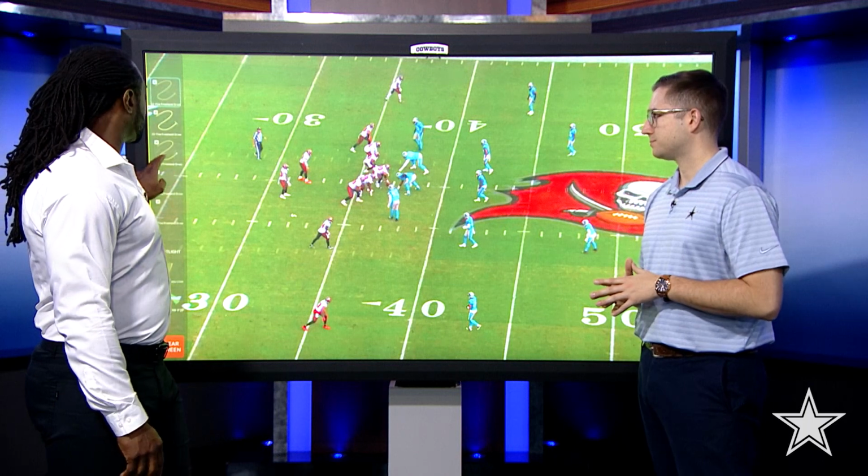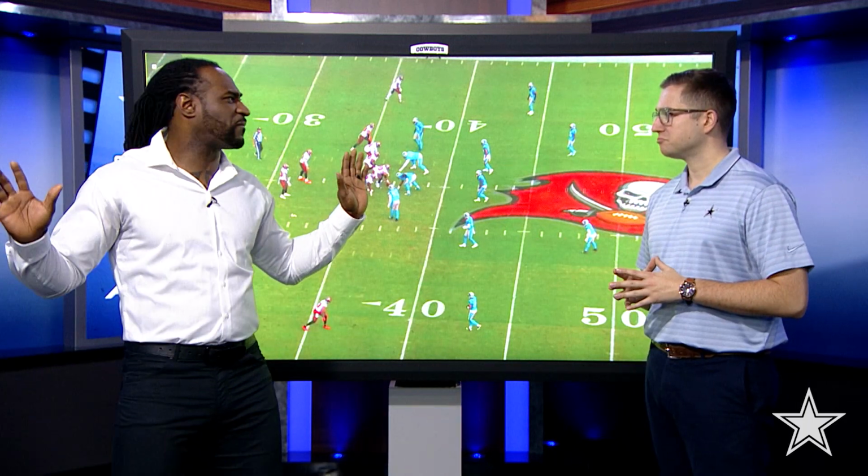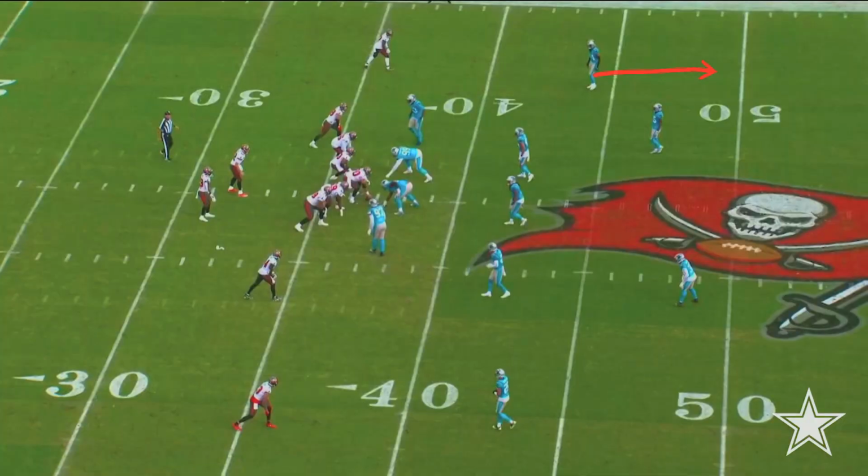Yeah, and the thing is with Tom Brady, you would think, okay, once we get him in long down and distance, wait, we can play cover 4. What is cover 4? Let's go ahead and back up, okay? You take a quarter, you take a quarter, you take a quarter. We're going to back up and not allow anything behind us because these guys have to go underneath. Let's force them to throw the ball underneath. Is that what happens here, Kyle?